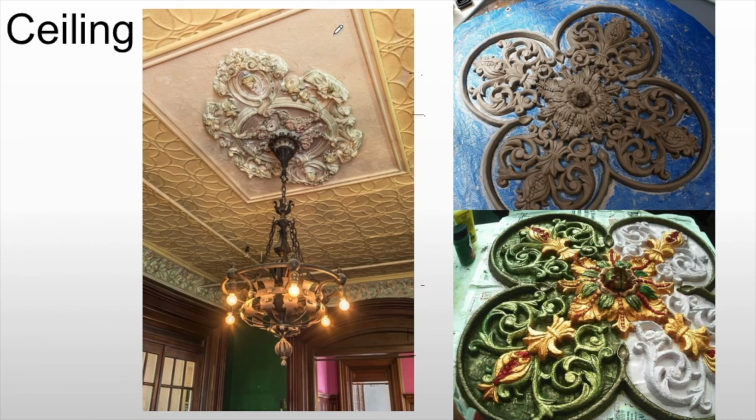If you're wealthy, this is plaster. And this is all done in plaster in place. It takes incredible skill to work out. If you were less well off, you would use paper mache. And you would buy a mold similar to this, and you could create a paper mache form, which then would be painted and applied to the ceiling.